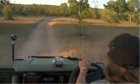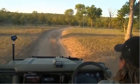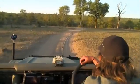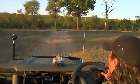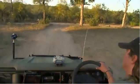Temperature is quite nice as the sun dips. So while we continue to check around here, let's go back across to James, who is using the bushwalk as a training exercise for our eventual race.